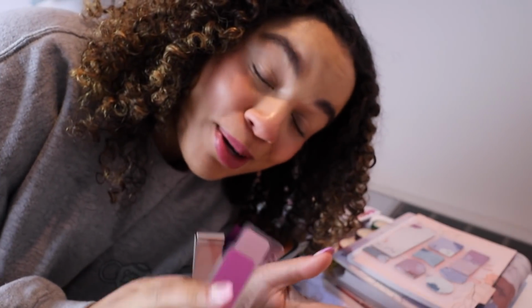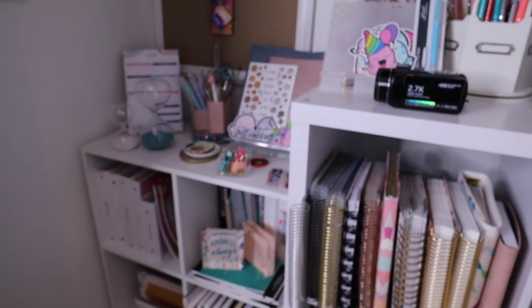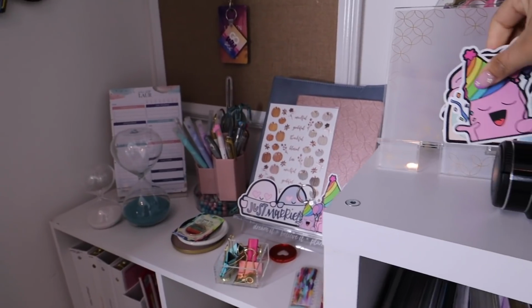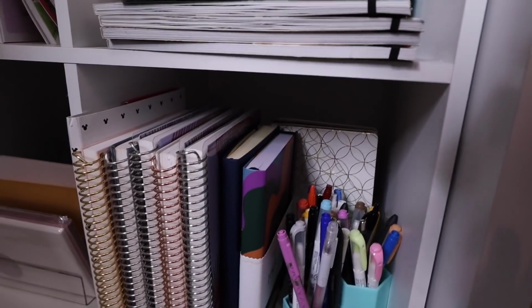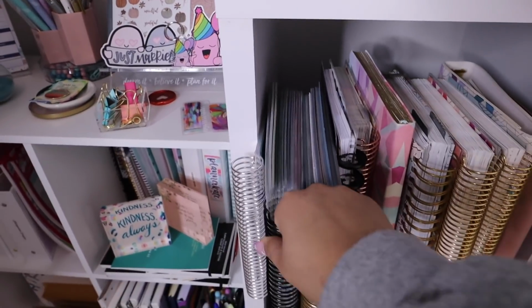Let me grab some markers and then we get this show on the road. I'm also gonna grab some things from my planner closet as well. I want some Steve from Chrissy Ann Designs. Let's go and grab some markers as well. This is my cover collection, so we're gonna grab those as well.